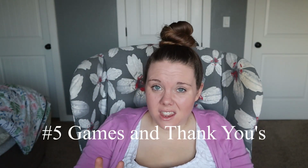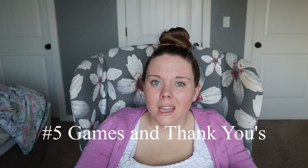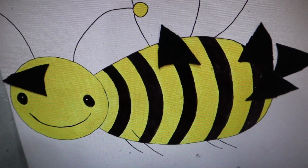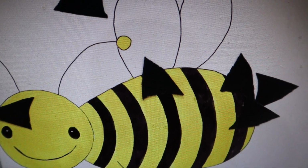Number 5, our last tip, is the games and the thank you. There's nothing wrong with the classic games of pin the tail on the donkey, which we transformed into pin the stinger on the bee, or scavenger hunts. Kids love that depending on the age. You could do arts and crafts where they color or paint. We had them learn how to draw a bee just on YouTube.